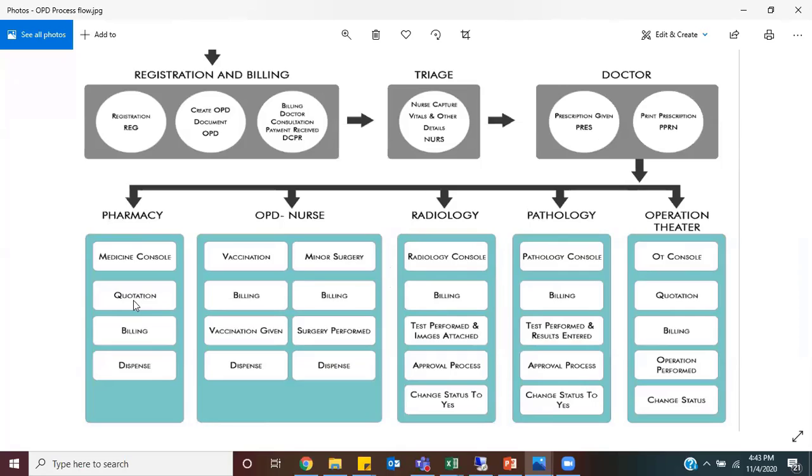So for the pharmacy, quotation if required, then billing if there is an advance payment feature, and dispensing. For the nurse, minor surgery or vaccination, if there is advance billing. So you can see this billing, you can collect in advance or you can collect after performing the service. So that way billing you can configure it.